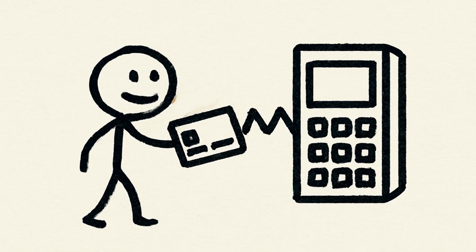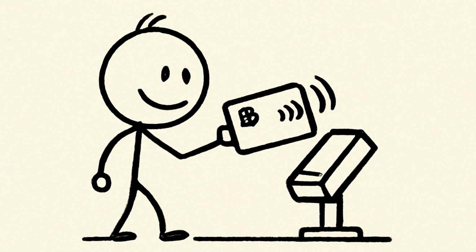Cryptography plays a crucial role in EMV technology. It ensures that the data exchanged between the card and the reader is encrypted, providing a secure channel for transaction processing. EMV chips also support contactless payments, allowing users to tap their cards on readers for quick transactions. This is facilitated by near-field communication, NFC technology.